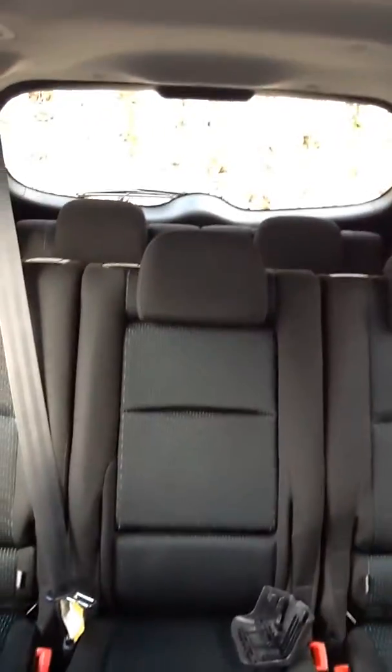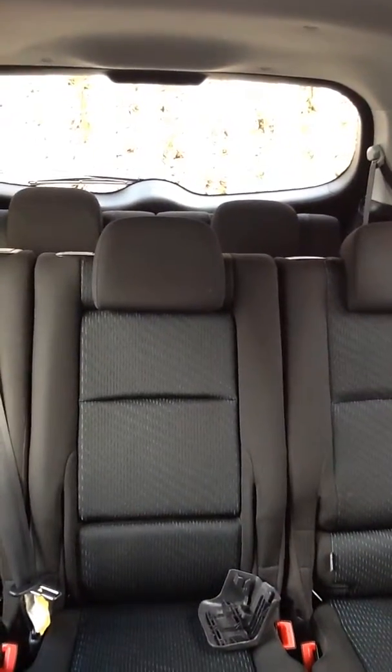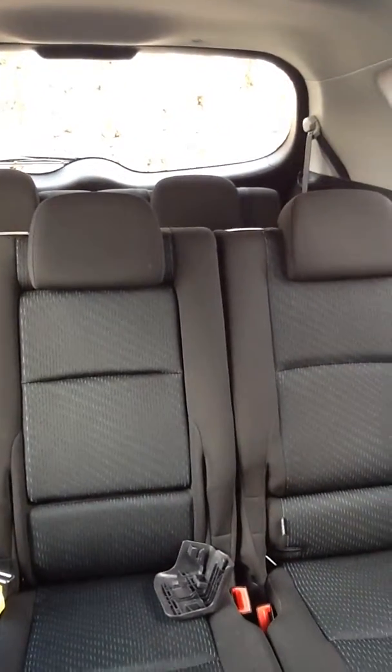With it being the Verso, it's got the 7-seat configuration, so you've got 3 in the middle there and 2 in the back, and when you're not using the 2 back seats, it gives you the massive boot.